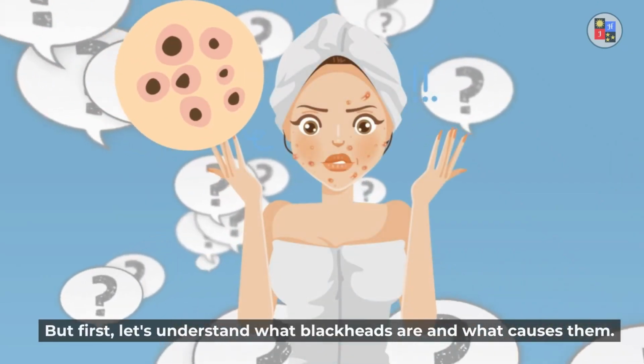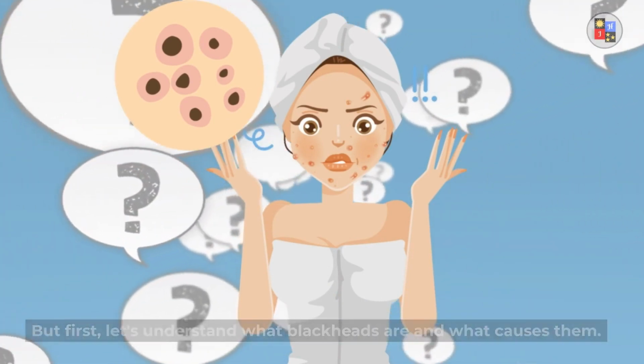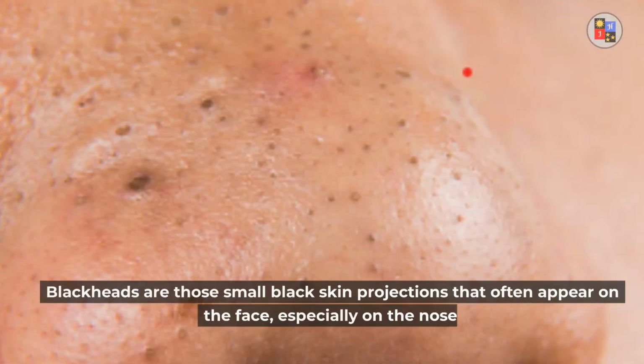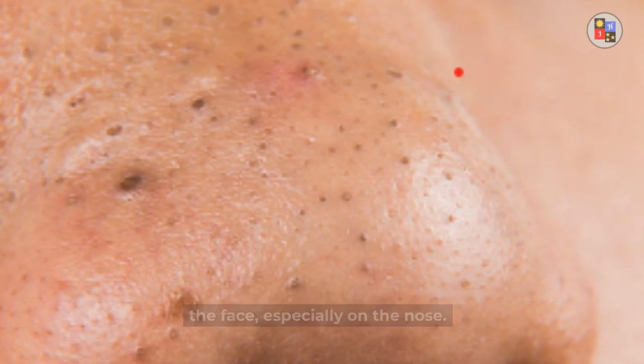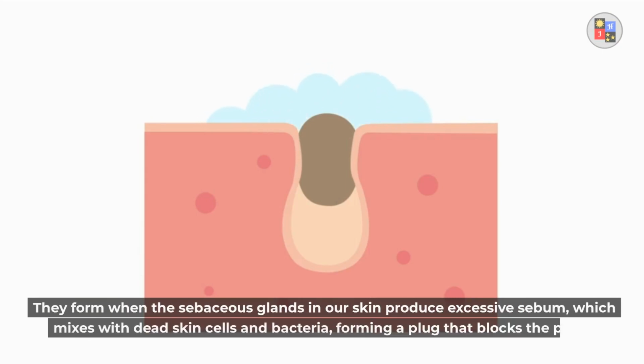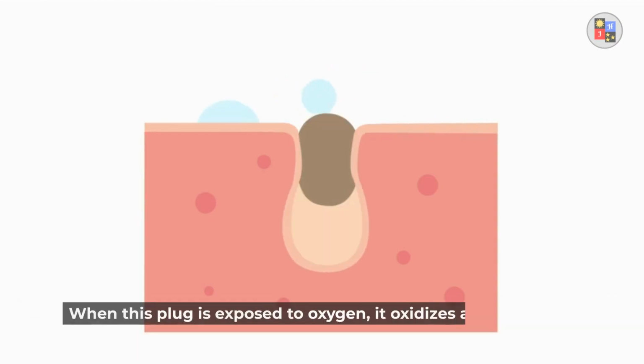But first, let's understand what blackheads are and what causes them. Blackheads are those small black skin projections that often appear on the face, especially on the nose. They form when the sebaceous glands in our skin produce excessive sebum, which mixes with dead skin cells and bacteria, forming a plug that blocks the pores. When this plug is exposed to oxygen, it oxidizes and turns black.